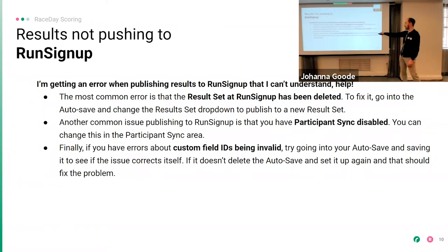Now, if you get these errors, send us a support ticket, because it's probably a weird little bug and we can fix it. If you have that happen, let us know exactly what you did and we'll try to recreate it. Usually we can, but it's really helpful if you get any of these weird error things that you had to force something through to fix, let us know.